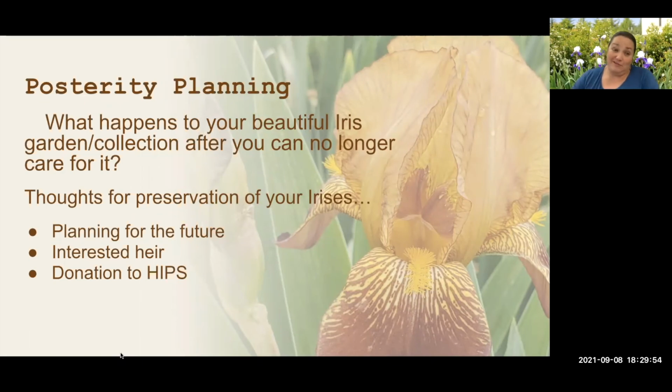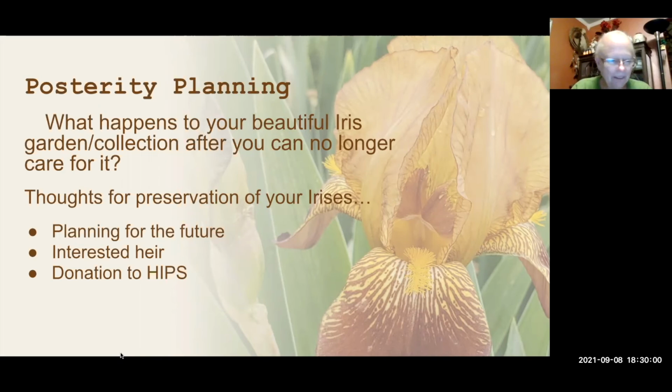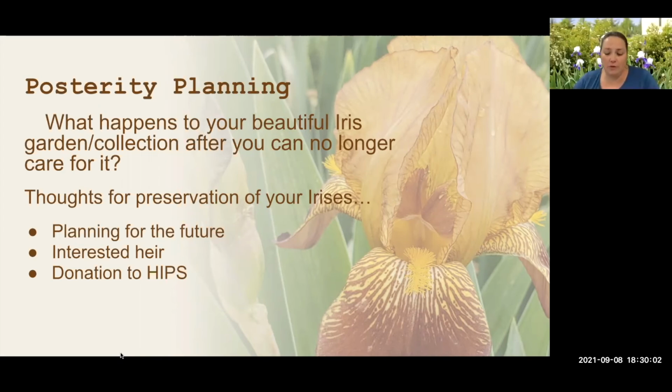So everything played into a really nice transition into posterity planning then. What Susan was able to put together to help rescue Wanda's irises was a really good example of Wanda having some foresight and making plans for her garden. So of course, the first thing we would say is, if you're collecting irises, please communicate with your family and let them know what your wishes are. Maybe you have a family friend or family member who might be interested in being your heir for the irises, informally, or whatever the case may be. Your irises could become a donation to HIPS later.